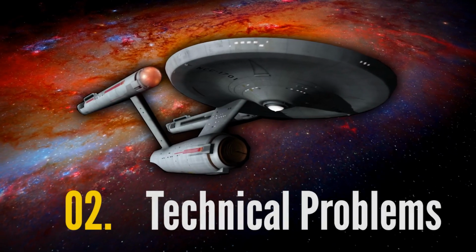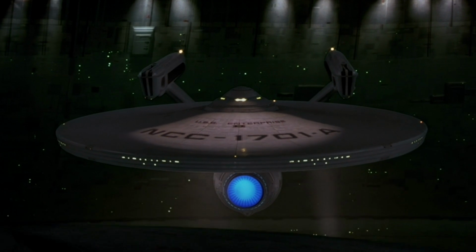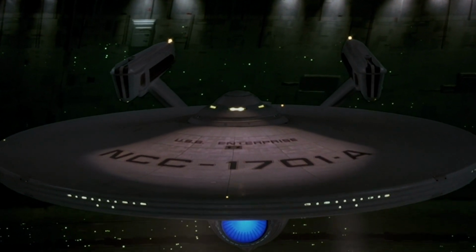Number 2, technical problems. Now this was the case with the Enterprise A, which I'm including here because it was a Constitution class starship like the original, although it was the refitted, updated design. But after the ship was built, it was plagued by technical problems.